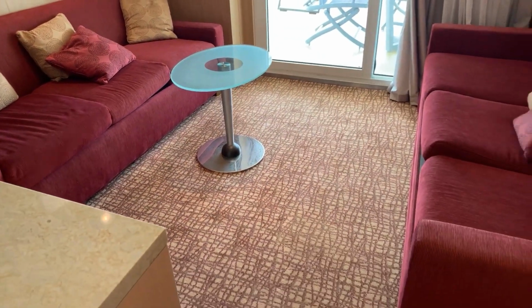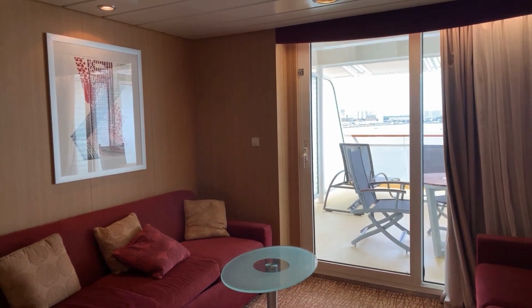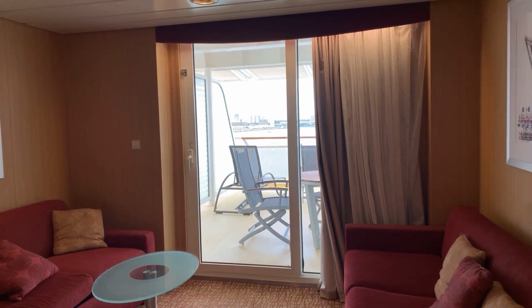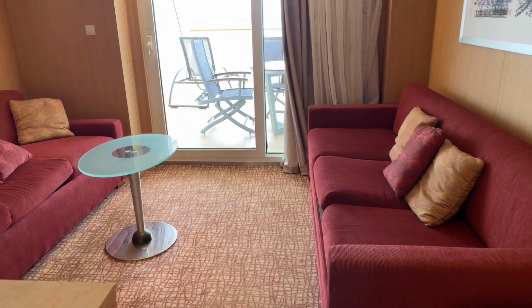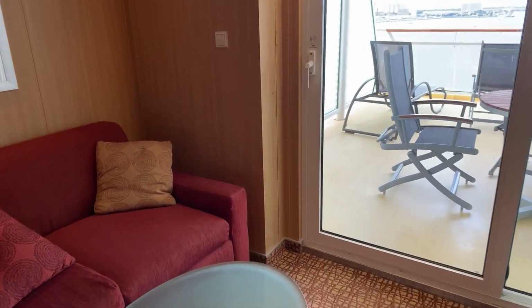Let me back up and I'm just letting you know, guys, if you're not picking up on it, this is an old ship and it has not been renovated. Although I do have to say it is very clean, but overall just very worn, just dated and old and worn down. And this ship definitely needs to be renovated.